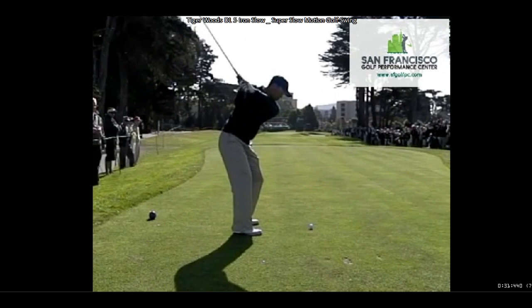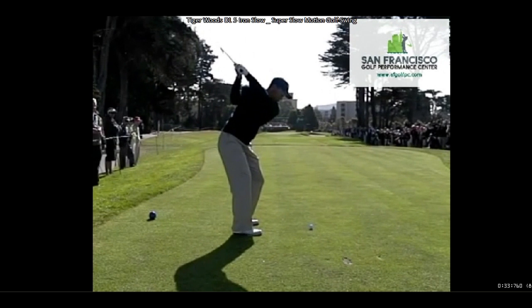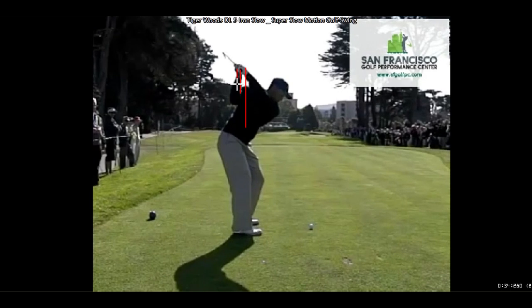His club is swinging on plane the entire way back, and this is pretty textbook for where we would like the iron to be, or a club to be when we're swinging an iron. It's going to be a little bit farther out with the driver, but if I look at the tip of his right shoulder here, there's his right shoulder, and if I look at the butt of the club, it's pretty close to that line, maybe just about an inch outside of that, maybe another half inch farther with the driver or so, because you're going to be on a slightly flatter angle, swinging slightly flatter with the driver than you would with an iron.